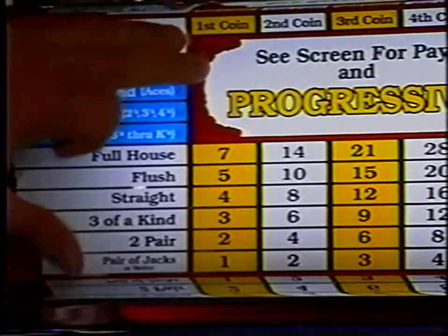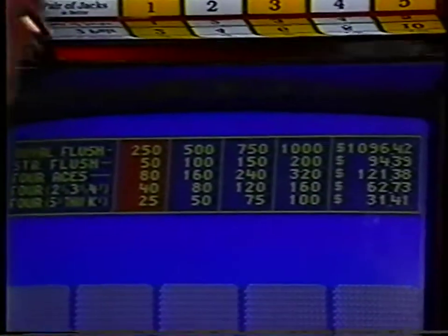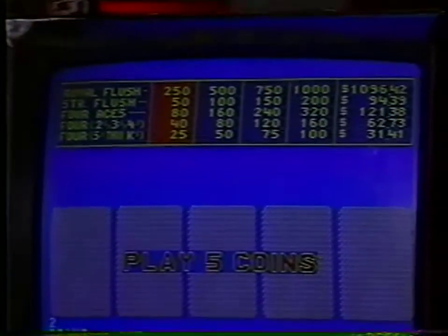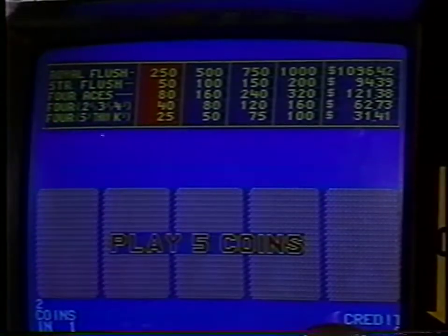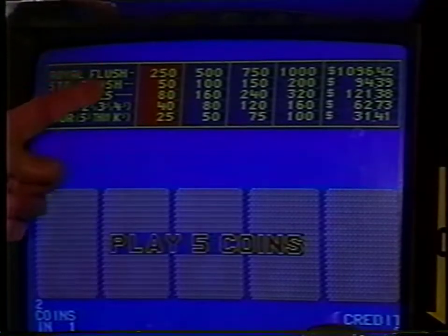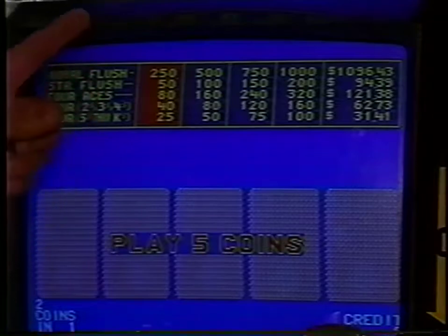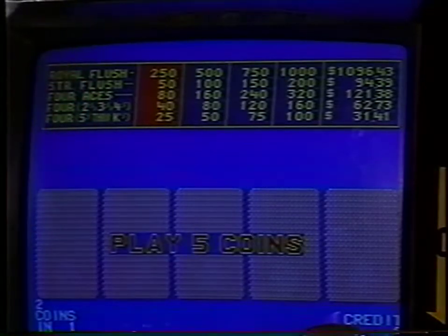Now what's a progressive? That means every time you put coins in the machine, a progressive builds up, kind of like a jackpot, till somebody hits it, then it goes back down, then it builds up again. And where are those progressives? Right here. And on this machine, you not only get a progressive for the royal flush and the straight flush, you also get a progressive for all your four of a kinds. So you really have to go for four of a kind when you're playing this machine.